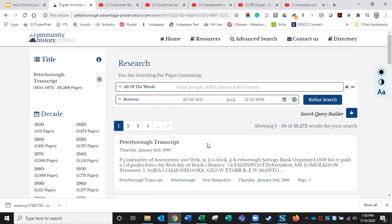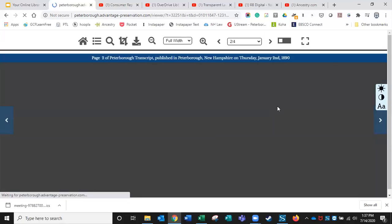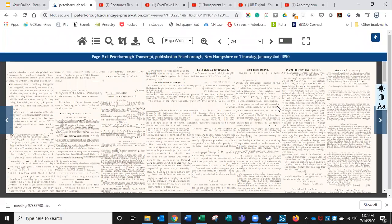And then when you do, let's just look at one page. January 2nd, 1890. And what you're going to see are the digitized version of our microfiche. It's sort of cool to see. There we go. A little hard to read.